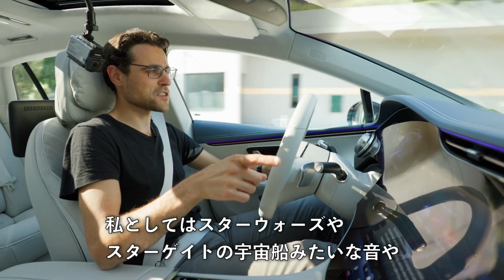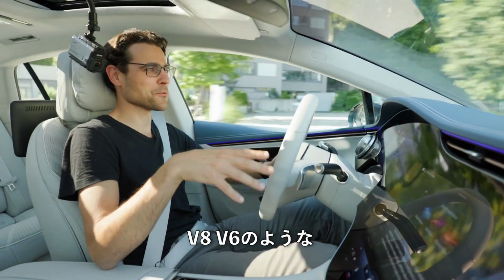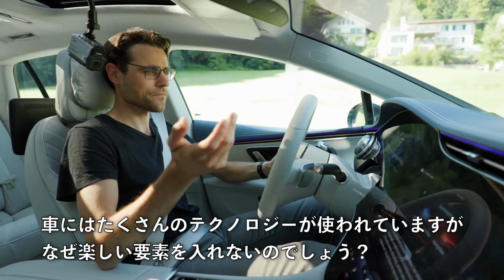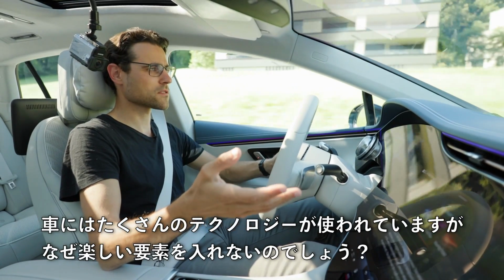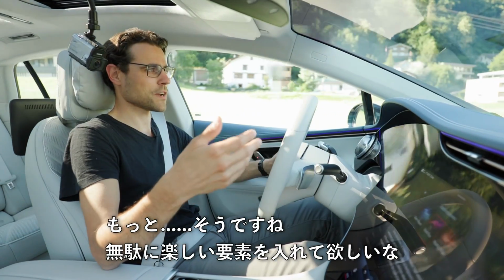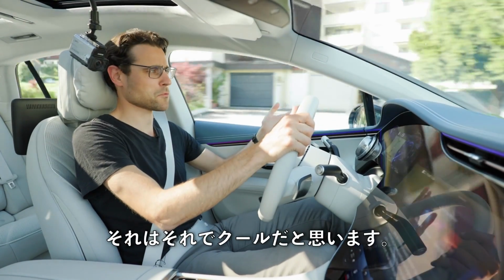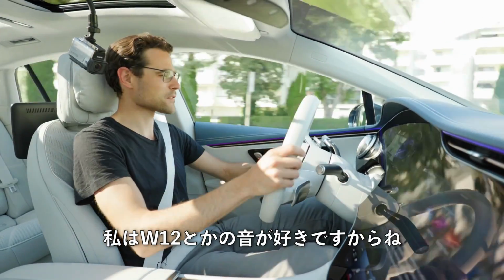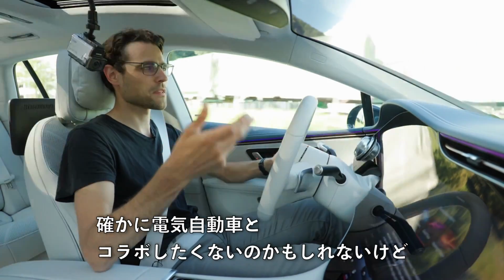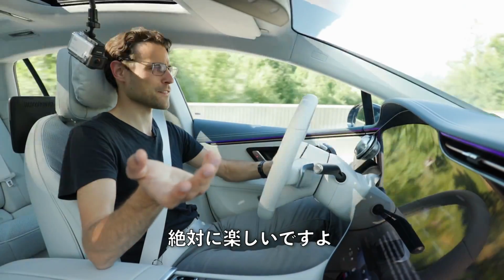I'm still waiting for modes like Star Wars spaceship, Stargate spaceship, different sound worlds, or like V8, V6. Why has no one done that? I mean, so much tech in the car, why don't they put some fun elements in it? Even Tesla didn't do it, to create just more, you know, let's say useless fun in there. But I think it would be cool if you could also have a W12 or something sound. Why not? Yes, they don't want to be connected with that anymore with electric vehicles, but hell, why not? Just do it. And it will be fun, definitely, you know.